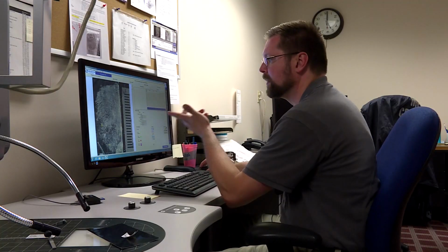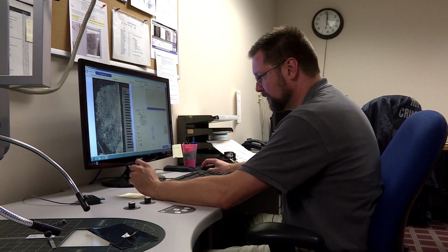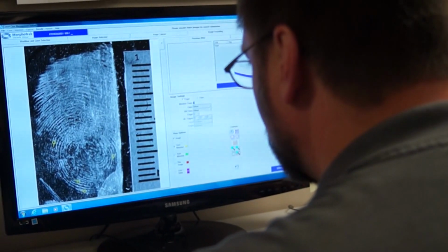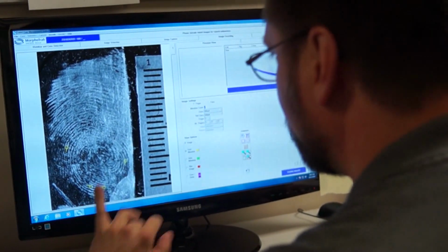So what I'm doing here is I'm plotting out the different points, or minutia is what they're called, that the computer will then search against. I always like actually getting a hit, you know, and actually catching somebody.